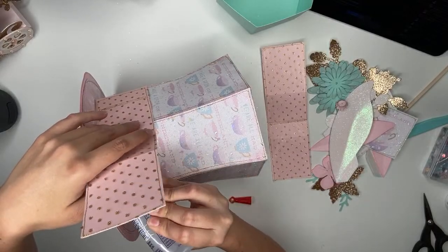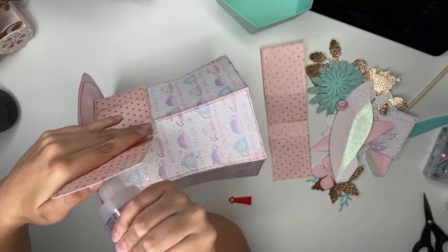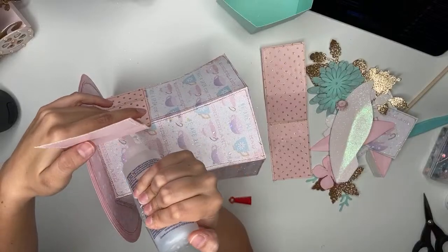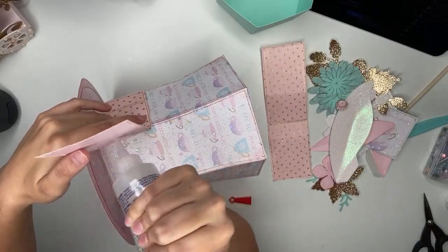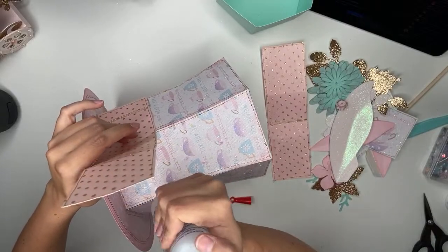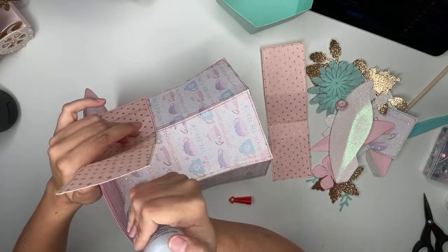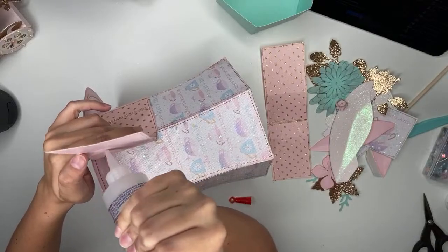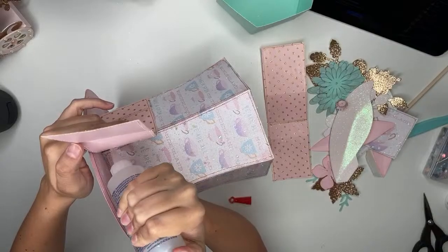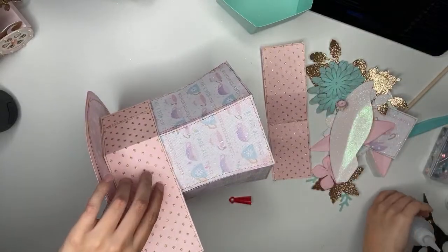I originally, for the belt or the ribbon of the hat, I had gold paper, the gold glittery paper, and I was like, that's too harsh. That's going to be way too harsh for this project. So I changed my mind and decided to go with pink and add the polka dot organza, and I think that looks really, really cute. It ties in the polka dots of the papers.